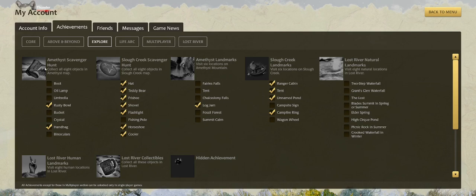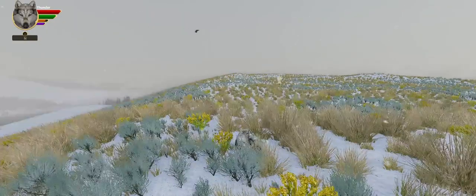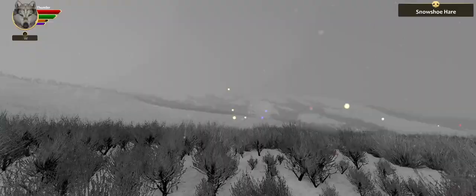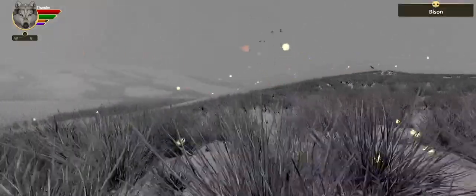So in Amethyst, we are looking for these scavenger items. We got the boot, oil lamp, umbrella, rusty bowl, bucket, crystal, handbag, and binoculars. And we found the handbag in the last episode. We're just starting there for now. So every time he finds a scavenger item, we are saying that he's pretty much just picking up on his sister's trail. I think that's the best way to go about it.